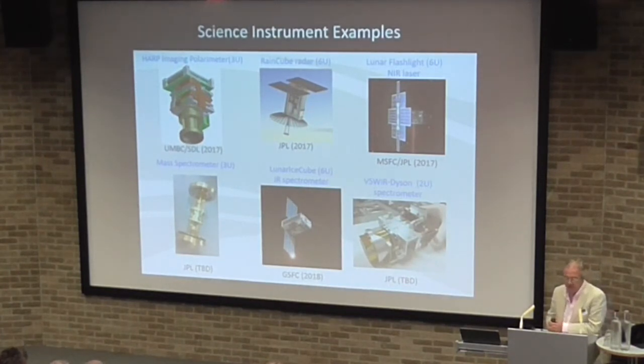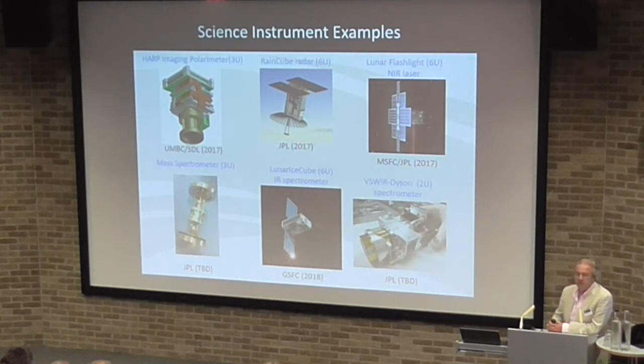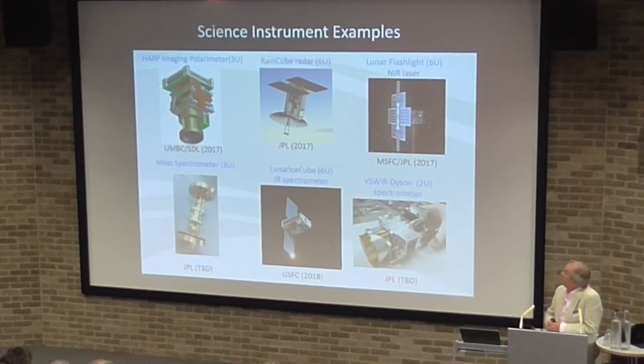But of course we realized that you could put science instruments on CubeSats, and so we put quite a lot of effort into that, as have other areas of NASA, including NASA's Earth Science Technology Office. So I highlighted a few of the instruments that NASA has been working on that will go into future CubeSat missions. One is the HARP imaging polarimeter. Another is the RainCube radar that we developed that we're flying later this year. The Lunar Flashlight near-infrared laser, which is a LiDAR system really that goes onto a CubeSat. We have a Dyson spectrometer that's a 1.5U volume. It's near-infrared, spanning the range of about 0.4 to 1 micron.